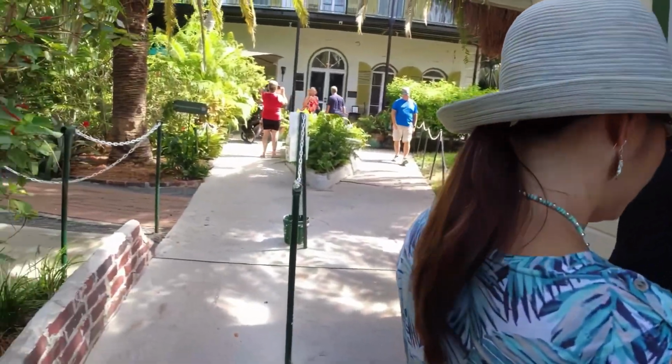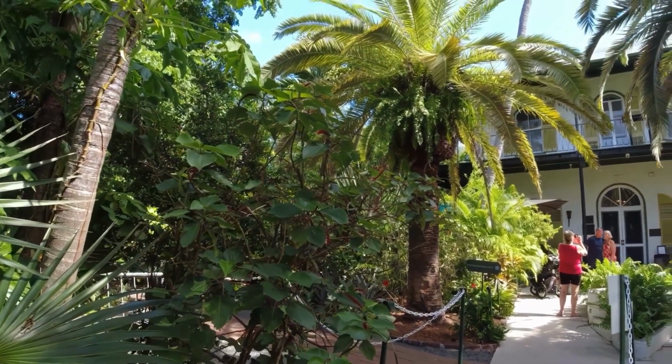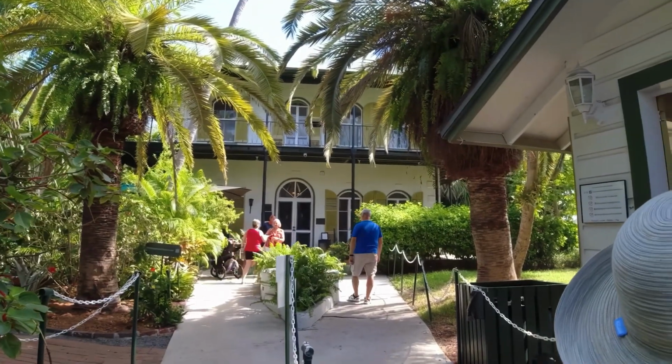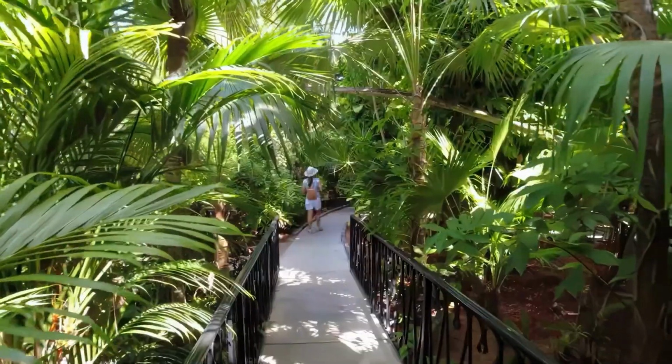This house was built between 1848 and 1851, but in the 1930s, it was inhabited by Ernest Hemingway and his wife. And therein becomes the story of the penny. But before we get there, we're going to take a tour.